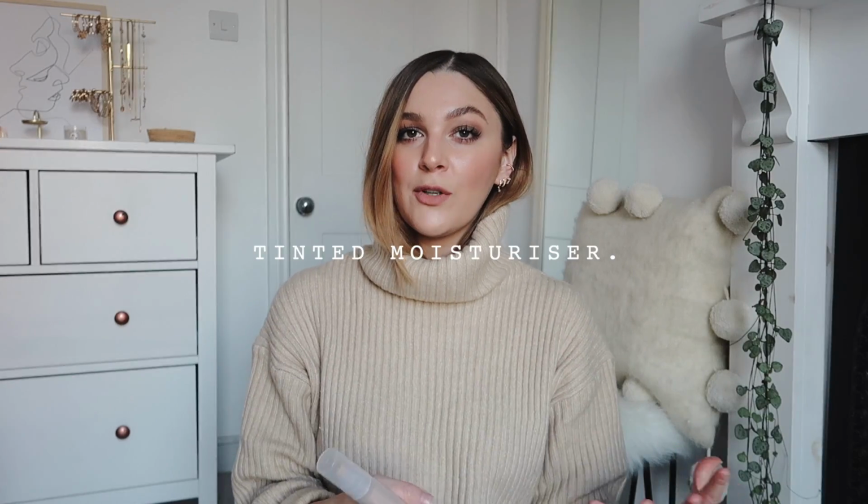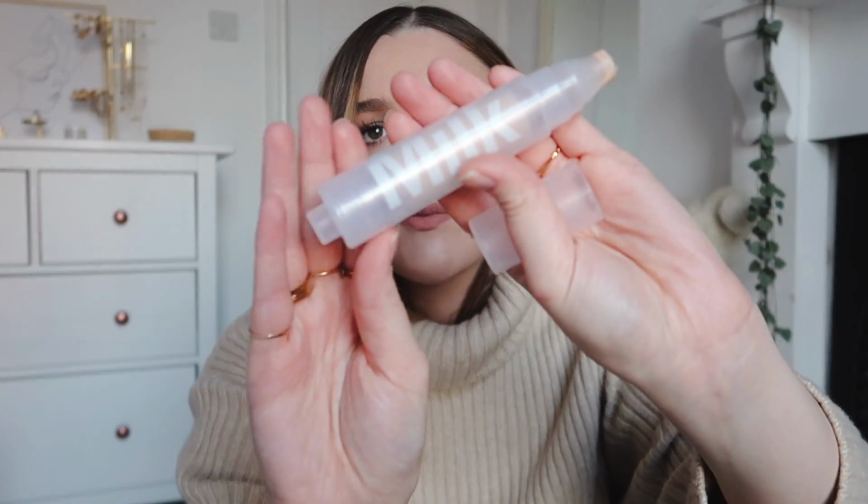So best tinted moisturiser is going to a new find this year. This is from Milk Makeup and it's a funny little thing. This is the Sunshine Skin Tint and it basically is a rollable. So this you kind of pump up at the bottom here and the little rollable on the top kind of glides across your skin. The formula of this is what just wows me.